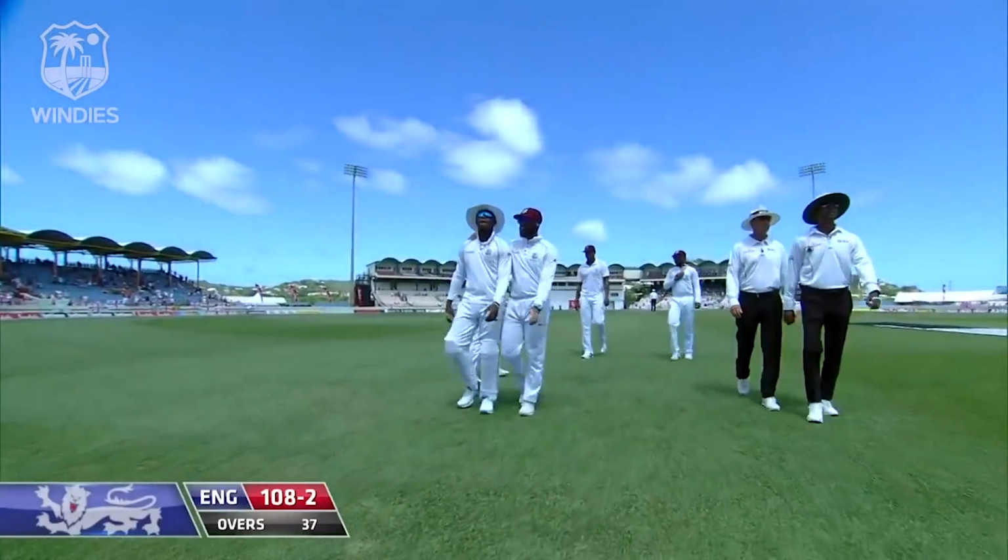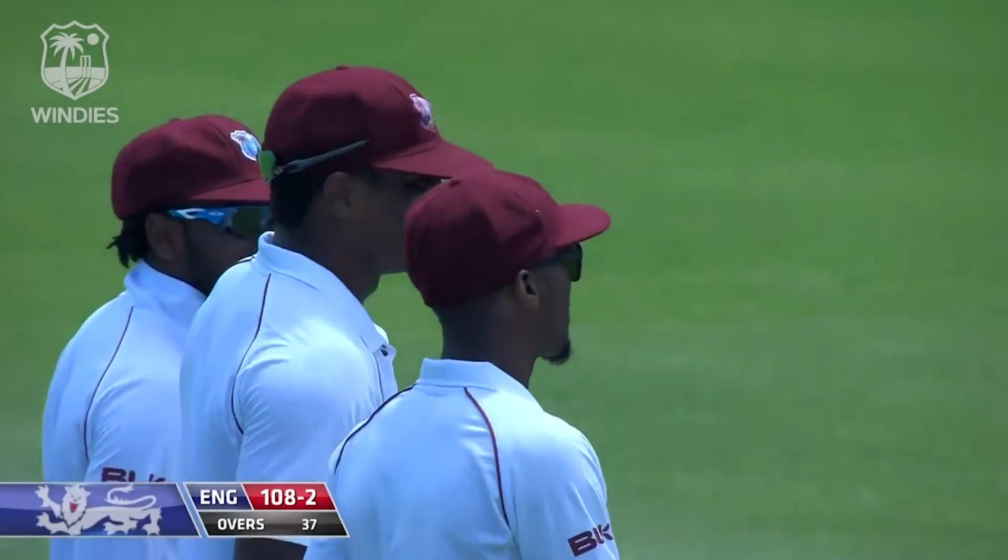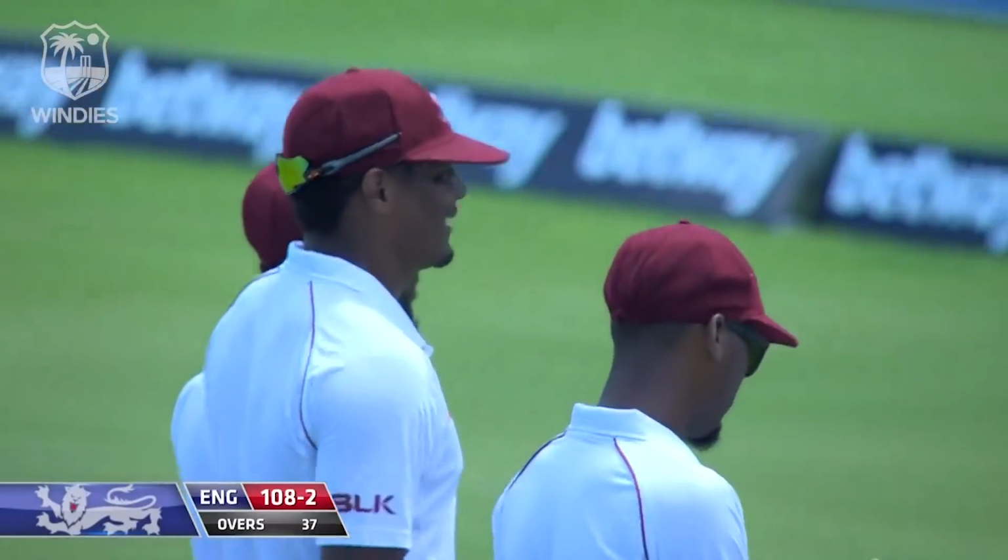Windies were a little bit sloppy in the field, and Shannon is now smiling. He's got a smile on his face. All's well that ends well.